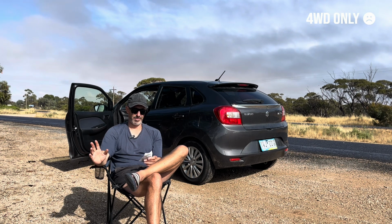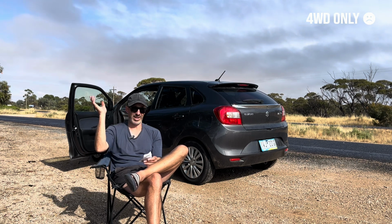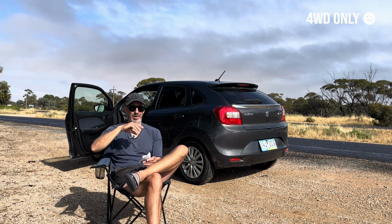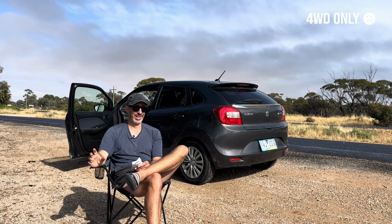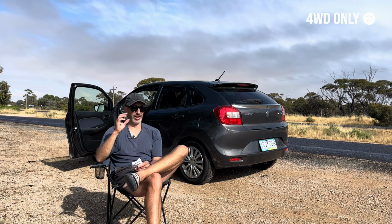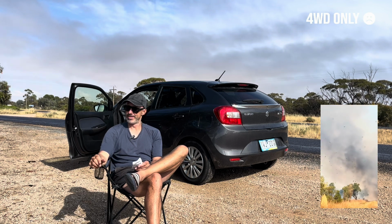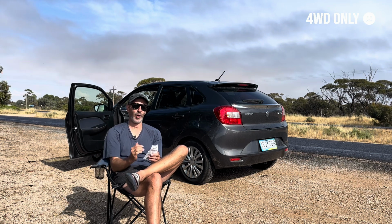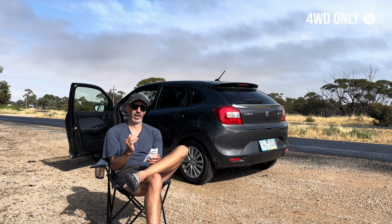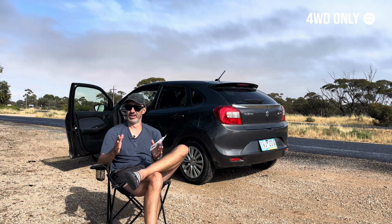I found May to be a fantastic time to drive the northwest part of the country. I really like it up there, and in May you'll see some great burns happening, like controlled burns on the side of the road, and you can see them in a normal car. But I'm getting distracted. Four-wheel drive only. Check the maps of where you're going. Do your research and take that sign seriously.